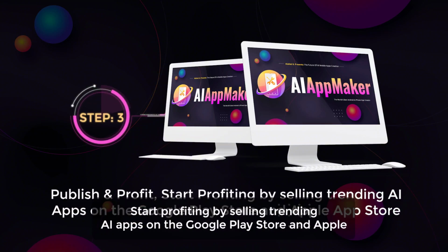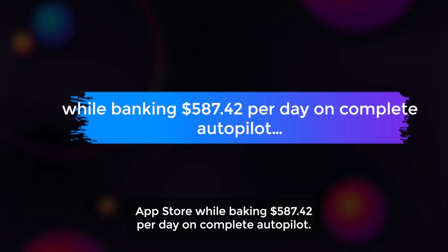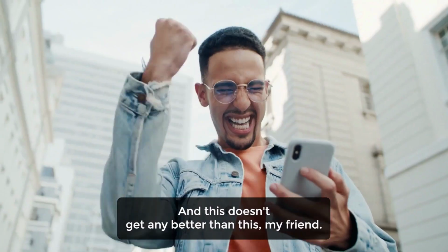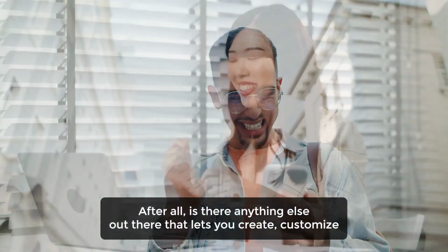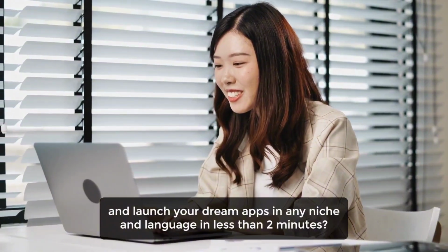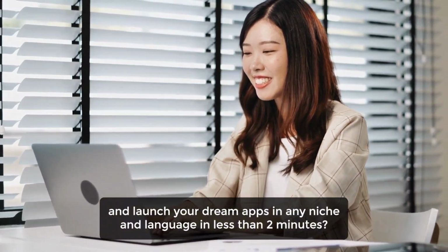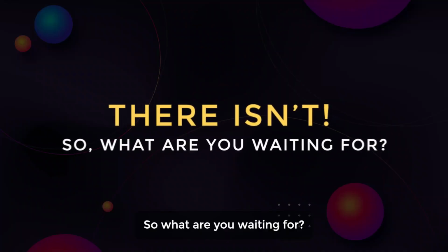Step 3. Publish and profit. Start profiting by selling trending AI apps on the Google Play Store and Apple App Store while banking $587.42 per day on complete autopilot. And this doesn't get any better than this, my friend. After all, is there anything else out there that lets you create, customize, and launch your dream apps in any niche and language in less than 2 minutes? There isn't. So what are you waiting for?